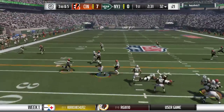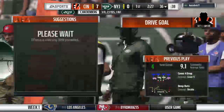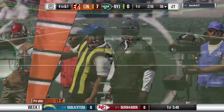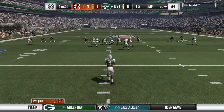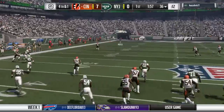Throwing, Hackenberg. And he finds a man on a crossing route. A gain of 4 on the play, and that's going to bring up a 4th down. They didn't get the first down, but I have to say I do like the call. I like what they were trying to do. Try and hit your receiver on the run and see if he can pick it up, keep it on his feet, get a little extra yardage. Yeah, but a nice job defensively to get to him and keep him short of the first.